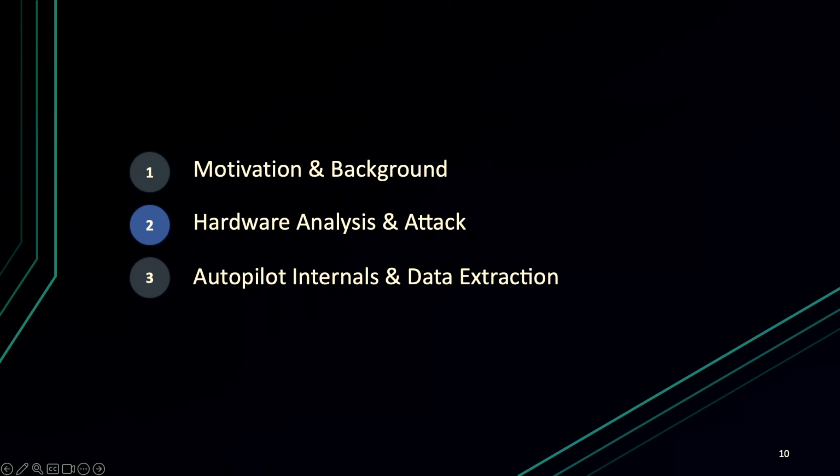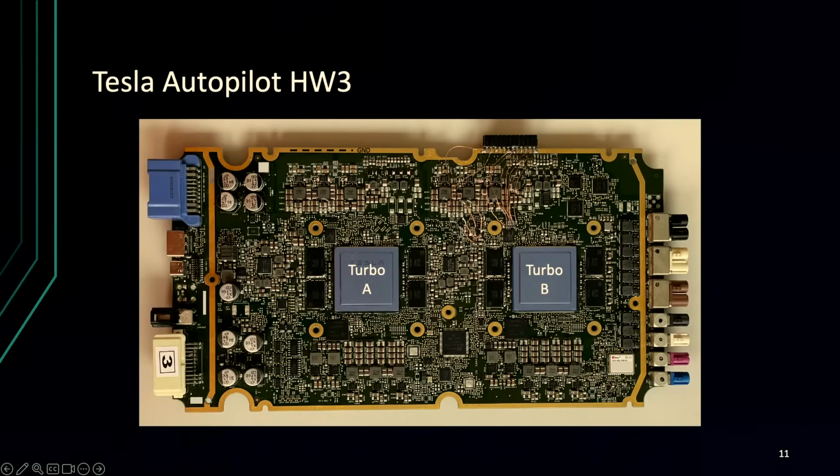So yeah, I will talk about the hardware analysis and the attack. This is the Autopilot board. As you can see, there are two main SoCs, namely Turbo A and Turbo B. And around those SoCs, there are some RAM chips, for example, or an SPI flash, and there is also the universal flash storage right here.